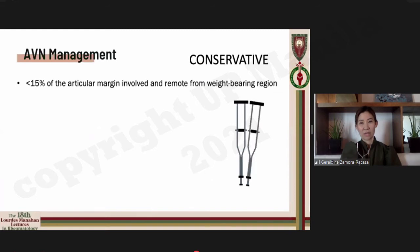Conservative approaches are advocated when the affected segment involves less than 15% of the joint margin and is remote from the weight-bearing region. It's prudent to advise our patients to avoid risk factors such as steroid use, because some patients self-medicate after a while, and to avoid weight-bearing on the affected side in the meantime. There is a long-standing view that the affected region should be offloaded for about 1 to 2 months. Crutches can be prescribed to accomplish this.